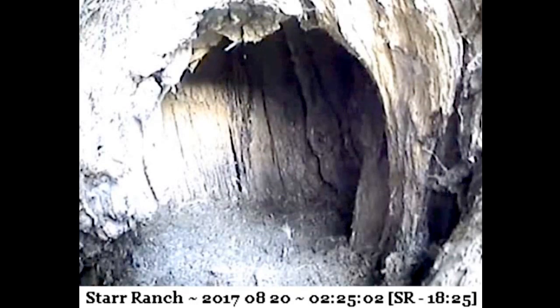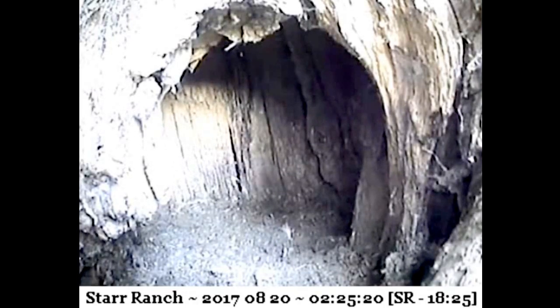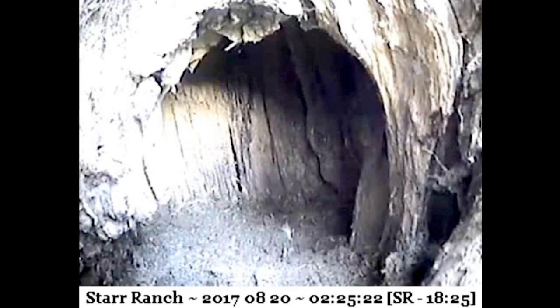Next time I need to come up with about a 16-inch extension so I can swab down the PTZ lens. Although it doesn't look dirty, it looks pretty good. All right, now get rid of these limbs.